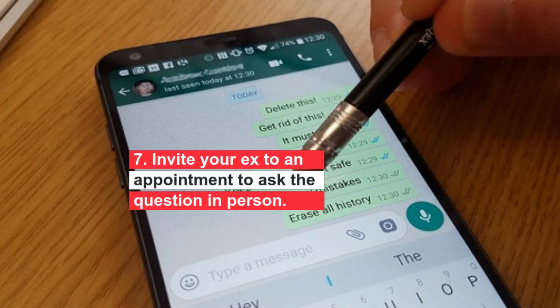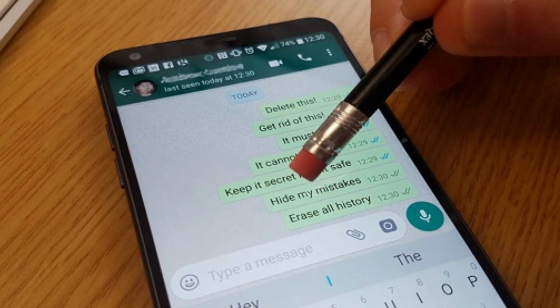7. Invite your ex on a date to ask the question in person. If they have responded positively when you mentioned the possibility of returning to the relationship, meeting in person will allow them to talk more deeply about their feelings. You can say something like, "I've had a good time talking to you. Do you want to go to dinner at some other time?" If you prefer a casual environment, you can say something like, "I would like to go out at some point. Would you like to go for coffee?"